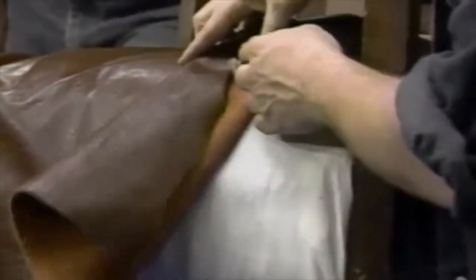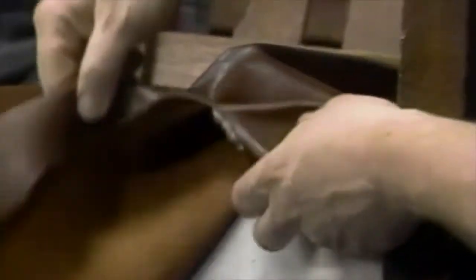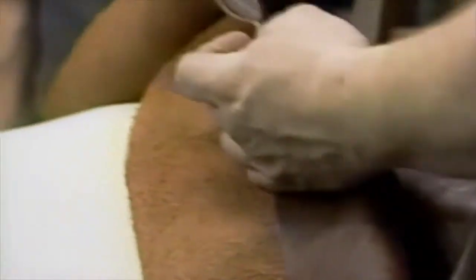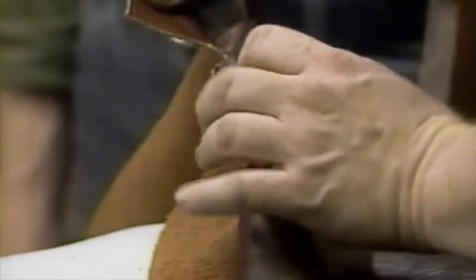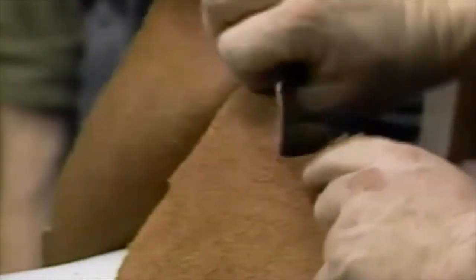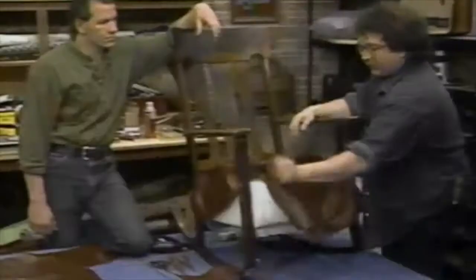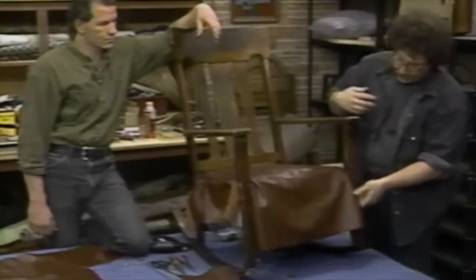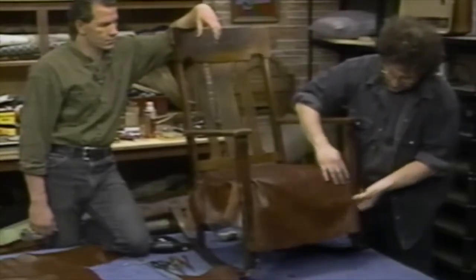What we do is we make our release cuts. We have cut in from both sides. Now this is a normal release cut. Now this is another kind of release cut with a little flap. See that little flap? So when we fold it over, you won't be able to see any of this nasty underbit. And we drape on both sides. And if it's too tight, then we make further release cuts.